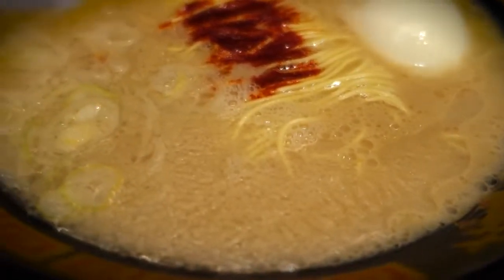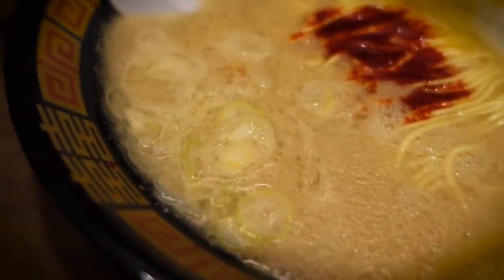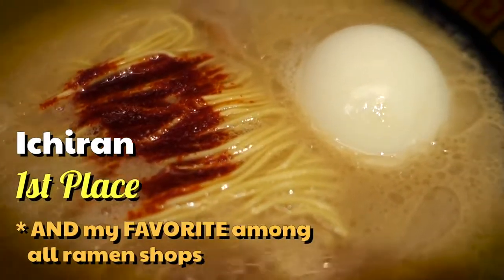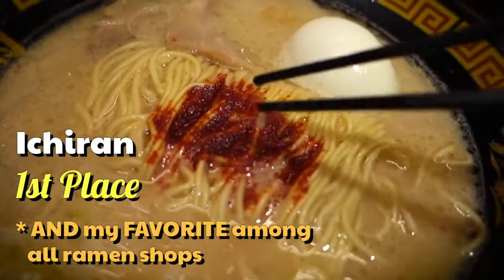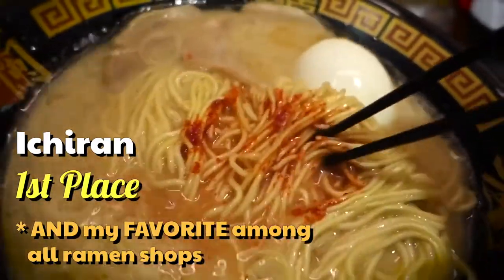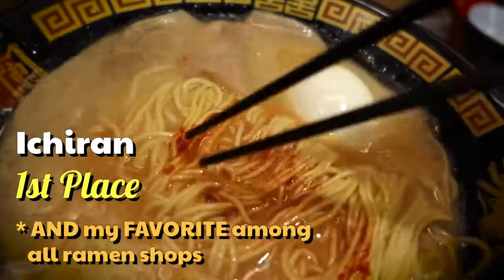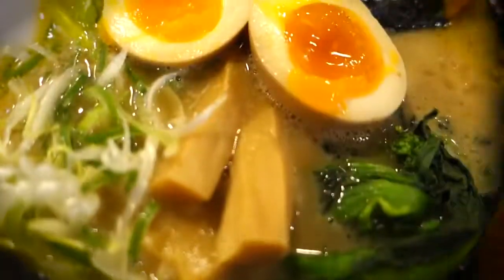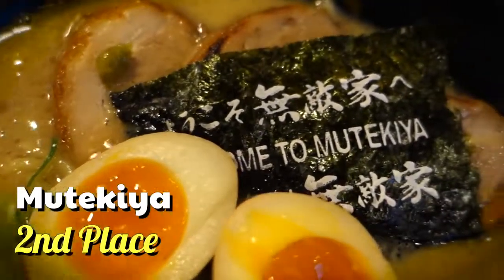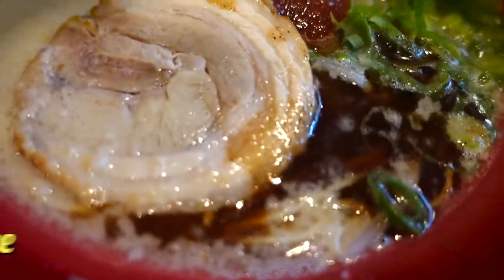So taking all of that into consideration, after having all 3 of these ramen bowls, I think I'd have to say that Ichiran was my fave. Something about that incredible broth made it not just the best tonkotsu, but also the best among all the ramens I tried on this tour. Second place among tonkotsus was Mutekiya, and the last one was the Ippudo.